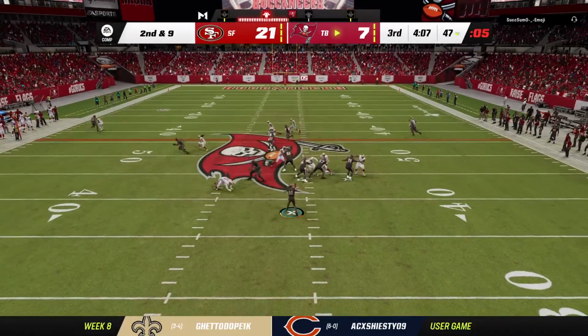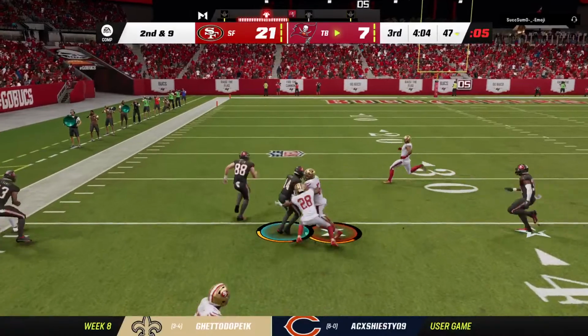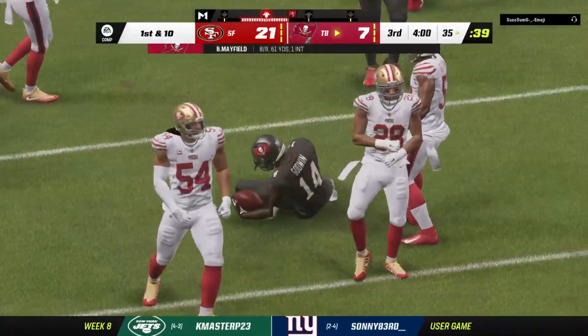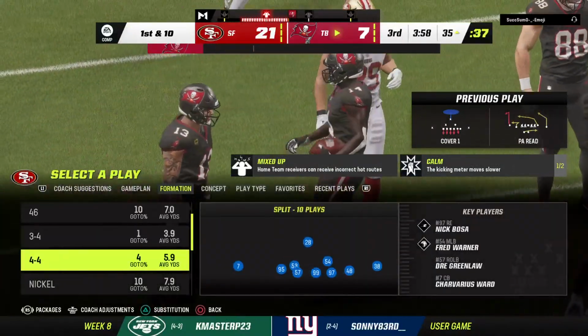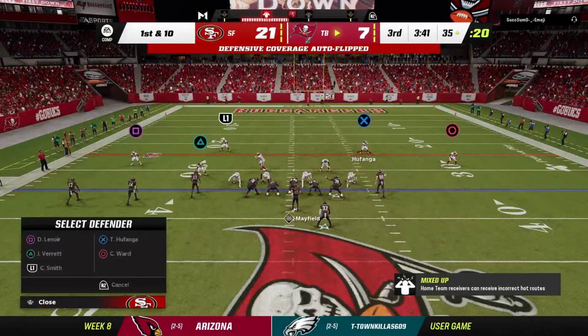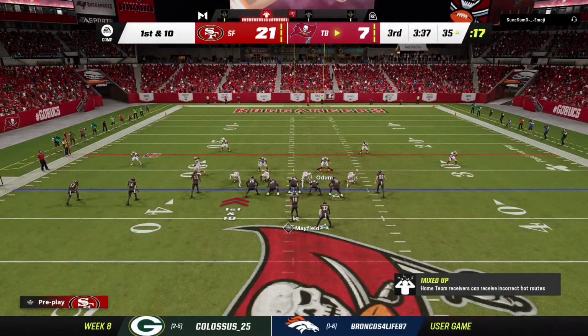On second and 9, Mayfield. Left side here, that's complete to Godwin. And they're going to get this down near the 35-yard line. It's taken a while for this offense to get going. A little creaky at the start, but they're oiled up now. A nice throw there, and they're really putting together a good drive.